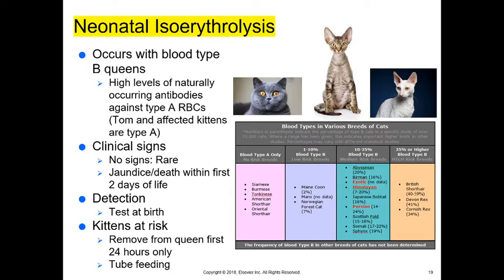So what you'll see is jaundice and death within the first 2 days of life. We don't want to see that. So if you have a blood type B cat, and if you're breeding your cat and it's any one of these breeds, especially these medium to high risk breeds, you want to know your blood types.